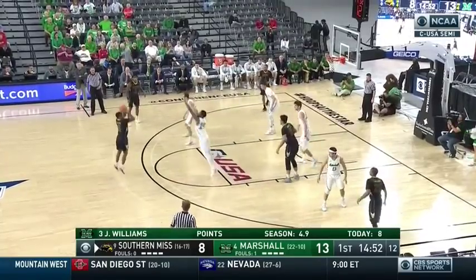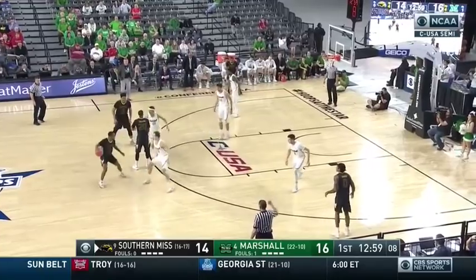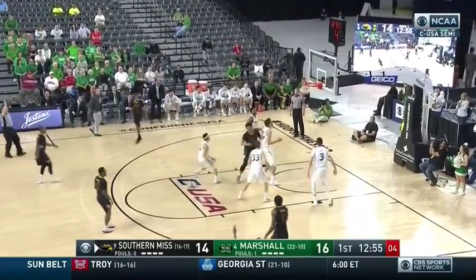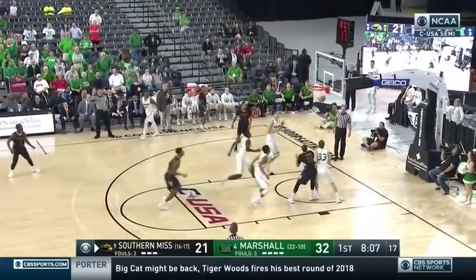Quicker than Marshall in a lot of positions. Davis kicks now for Southern Miss. Not too wild. Sometimes Marshall gets a little frustrated if they don't have the ball. Now we'll see if Edwards and the Golden Eagles can take advantage. The triple outside.